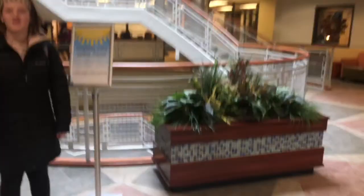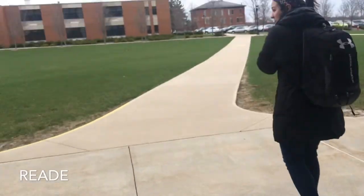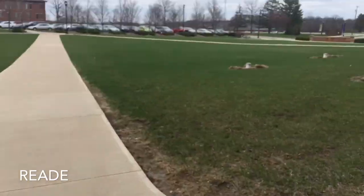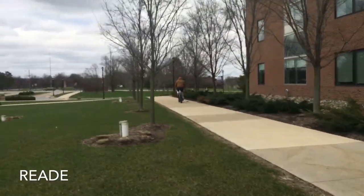Okay, so this is the first floor of Euler. This is where we have the mathematics department. Hi, college. Look at this kid's bike. Wow. You can bike in college if you want. Those tires are thick, am I right?